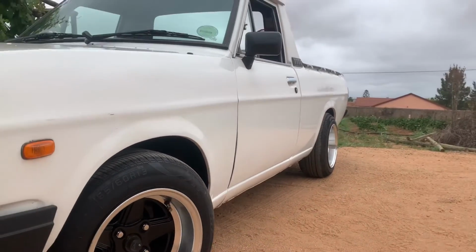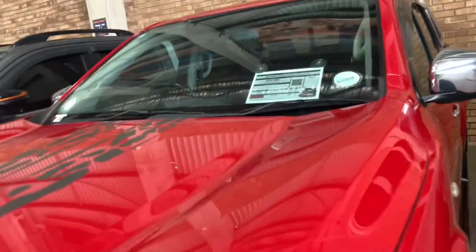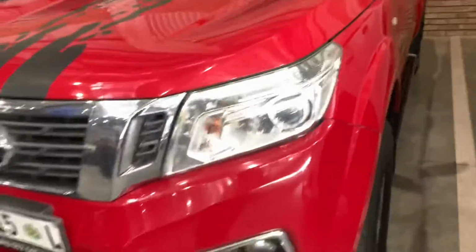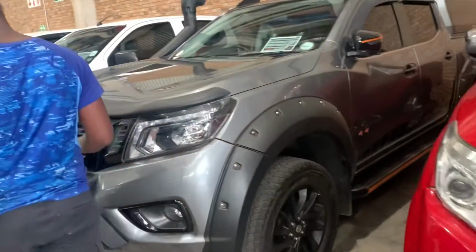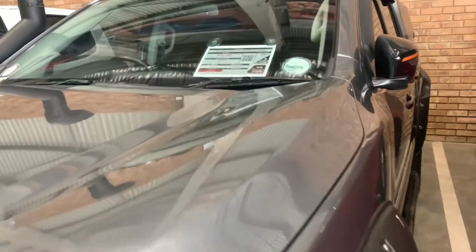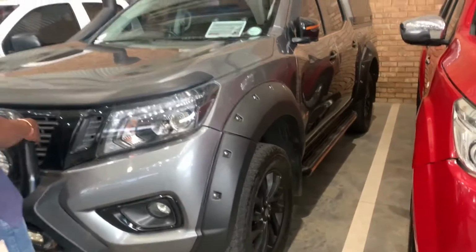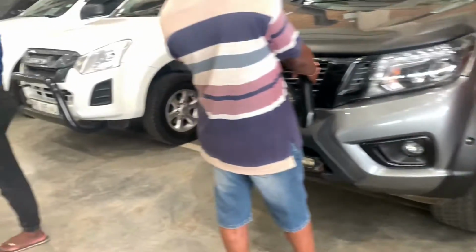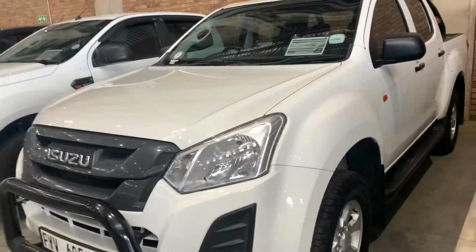So today I went to WeBuyCars actually to show my friend why I decided to buy Nissan 1400 instead of the new Bakkies that are in the market right now, because for me they are way out of my budget and they're hell expensive. So I'm just gonna share with you guys some of the prices, if you're a farmer and you're looking for a Bakkie, this is how much you should actually budget for. Let's start with the first one.